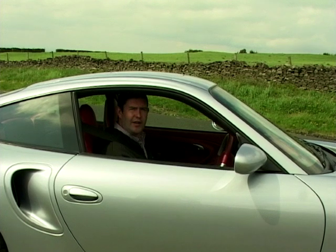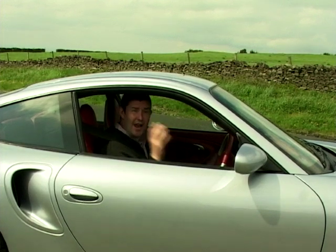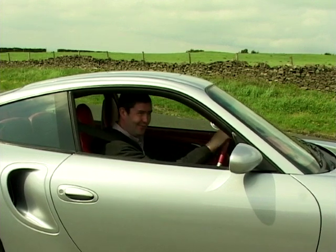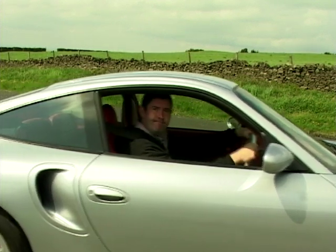That was all a bit glowing. I've just remembered the other thing I wanted to say, and it's negative. Have you seen this red leather? It is horrible. Still, I'll take the car.